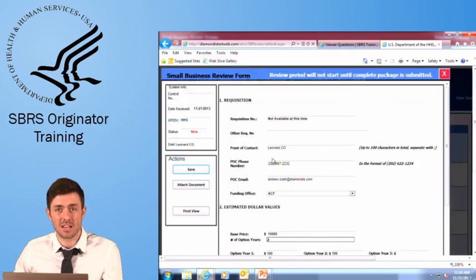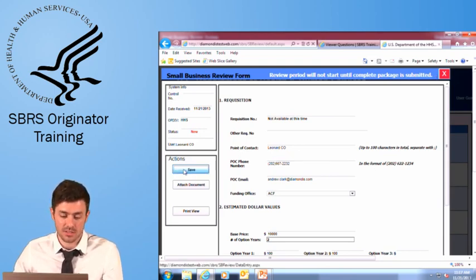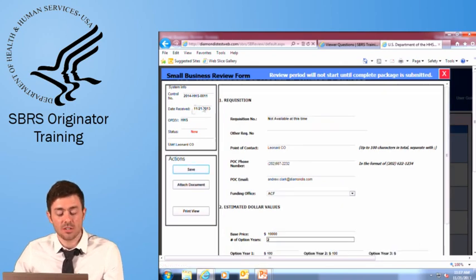Once all information has been added, you can, at this point, save your form to make sure that you don't lose any information. Now, you can navigate between pages without saving, but if you navigate away from this page by selecting the X button at the top of the screen, then you will lose all the information you've added to the review form. So just to be safe, you can save at any point in time. I'm going to select Save. Additionally, saving for the first time will add the form to your work list with the status of new, and it will assign it a new control number. In this case, 2014 HHS 0011.